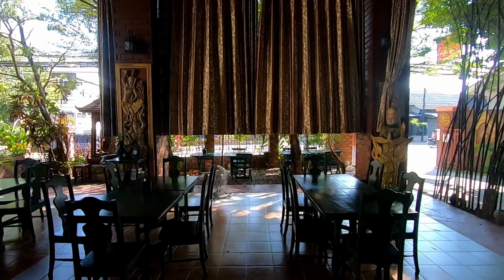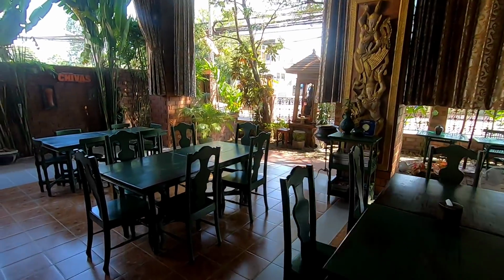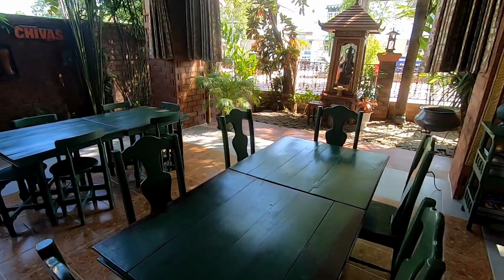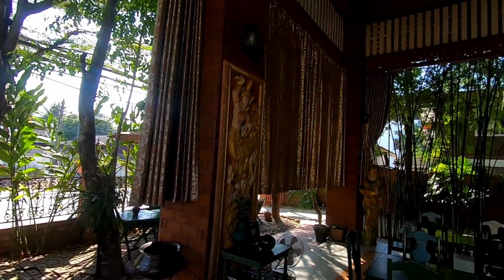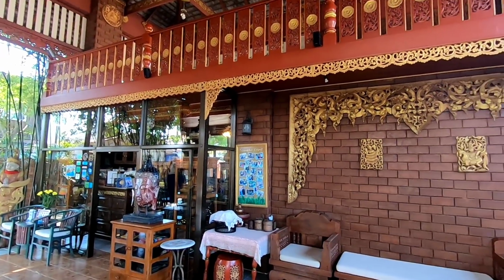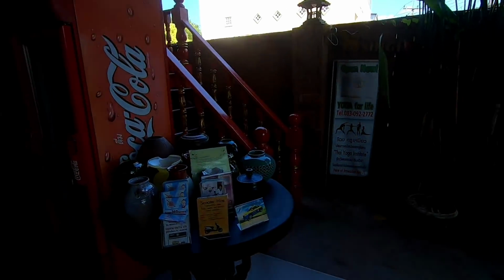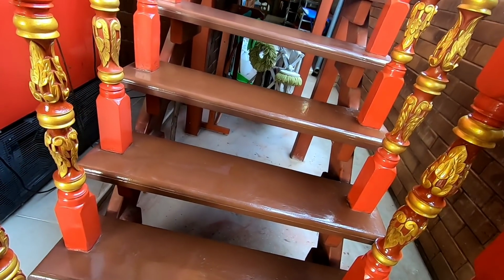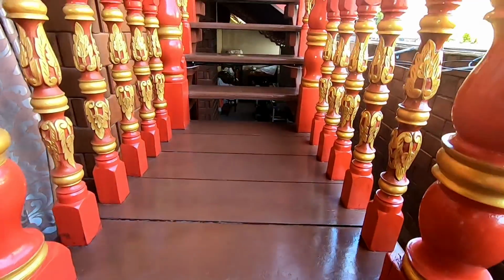Okay, let's choose a place to sit. Yeah, I think I will sit right here just to be able to take in most of the atmosphere. Oh, there's one other area before my coffee arrives. Let's go check that out. There's some stairs here. I don't know if shoes are allowed, but I'll kick off my sandals just in case and head up the steps, see what we can see.